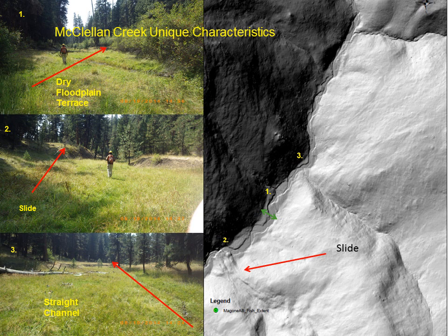One of the unique characteristics of McClellan Creek is a landslide that created a pinch point in the valley bottom and is depicted by lidar on the right. This led to a deposition of gravels and change in channel type depicted in picture 2.